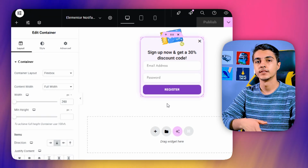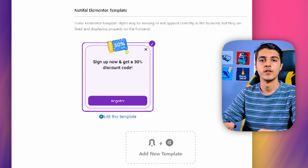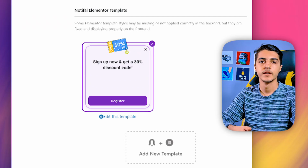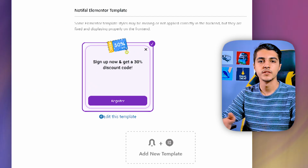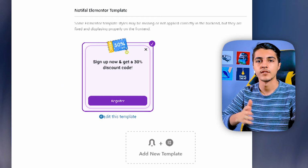Once your template is ready, hit Publish to save it. Then go back to the Notifal settings. Refresh the page once and you should now see your template in the list. Select it. Keep in mind that the preview inside Notifal might look a bit different, but don't worry, the live version on your website will appear exactly as you designed.